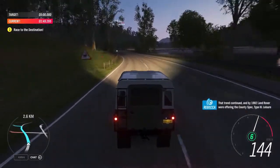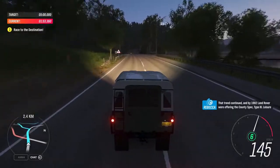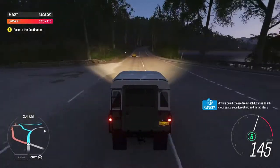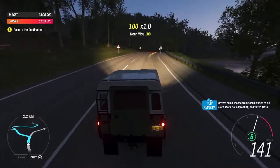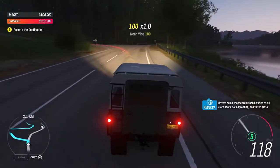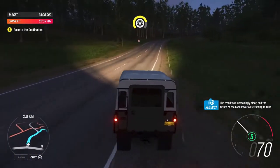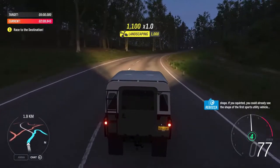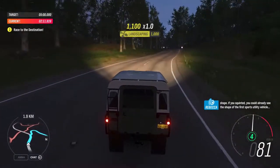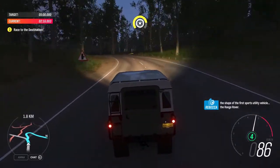That trend continued. And by 1982, Land Rover were offering the county spec Type 3. Leisure drivers could choose from such luxuries as all-cloth seats, soundproofing, and tinted glass. The trend was increasingly clear, and the future of the Land Rover was starting to take shape. If you squinted, you could already see the shape of the first sports utility vehicle, the Range Rover.